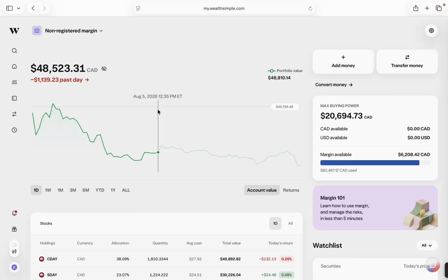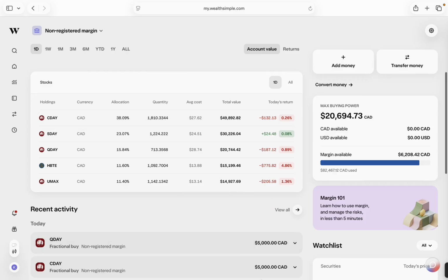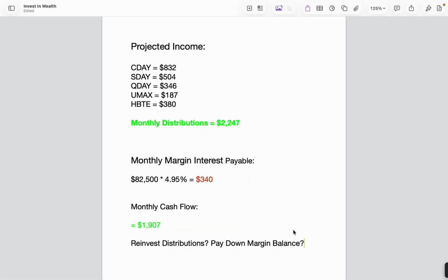So my whole idea with this, I was running through the numbers, which we'll take a look at now. With my current holdings, we're expected to have monthly distributions of about $2,247. Right now I'm borrowing $82,500 on margin at 4.95%. So my interest payable on that margin balance is $340. That means our monthly cash flow is about $1,900.